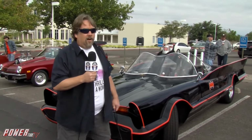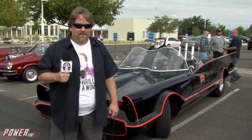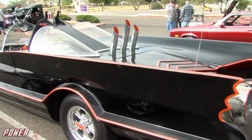I'm from Albuquerque, New Mexico, and I'm lucky enough to own one of the 66 Batmobiles you see back behind me. This car is 19 feet long, 7 feet wide, about 4,000 pounds, and gets maybe 6 miles to the gallon. It's fully functional in that it does everything the Batmobile on TV was supposed to do. So in effect, it's the Batmobile you were led to believe existed.